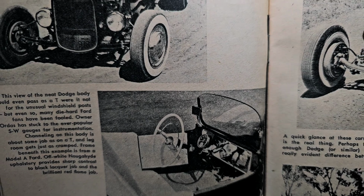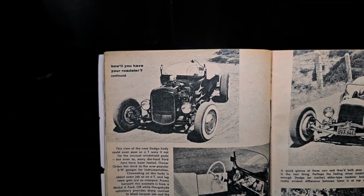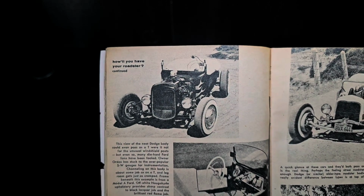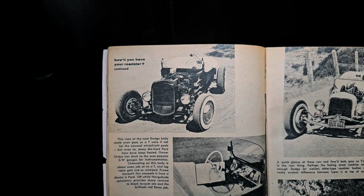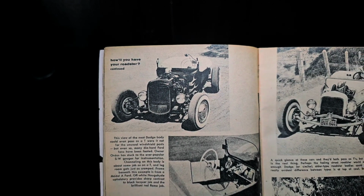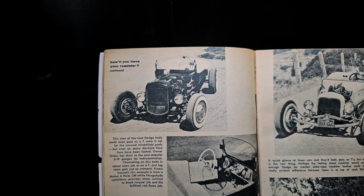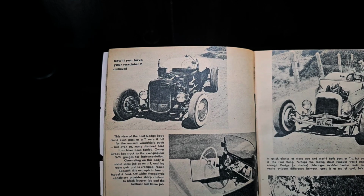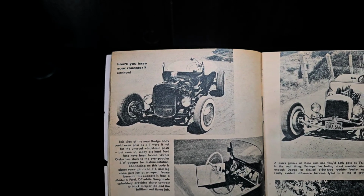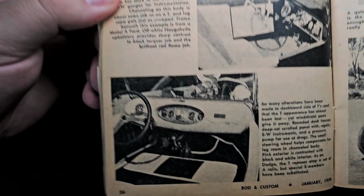This view of the neat Dodge body could even pass as a T if it were not for the unusual windshield posts, but even so, many die-hard Ford fans have been fooled. Owner Ordaz has stuck to the ever-popular S&W gauges for instrumentation. Channeling on this body is about the same as on the T, and legroom just as cramped. Frame beneath this example is from a Model A Ford. Off-white Naugahyde upholstery provides sharp contrast to the black lacquer job and the brilliant red flames. There's the inside of the other.